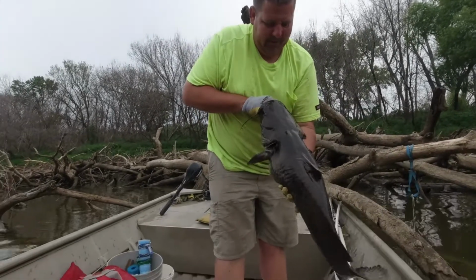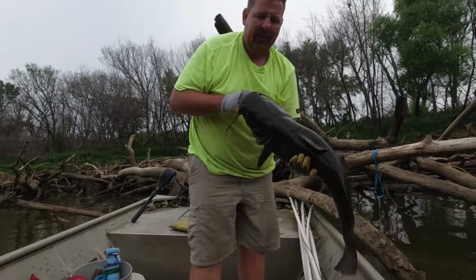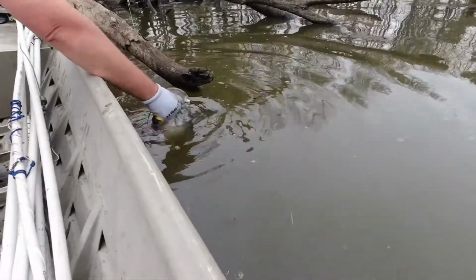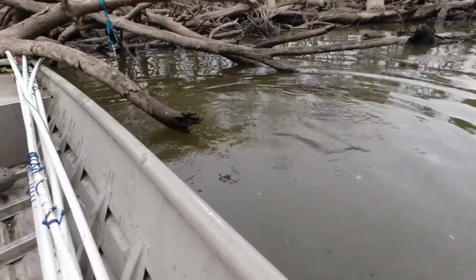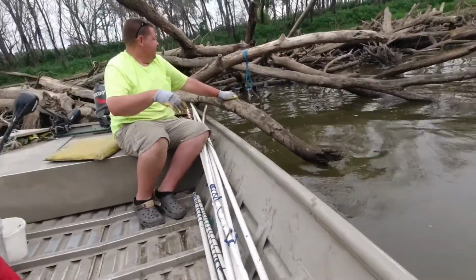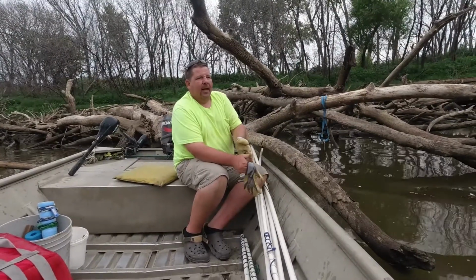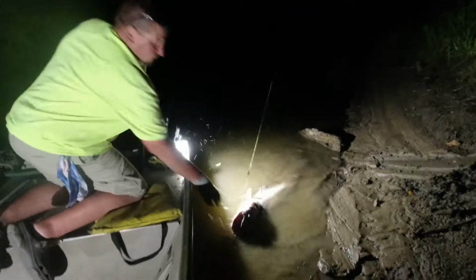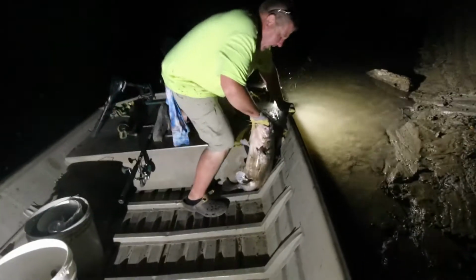Like it. All right. We're looking for a wall hanger. We're gonna let her go. Here we go. So what was that? 3 or 4 fish, and last night caught that monster blue cat. Got that fat boy.